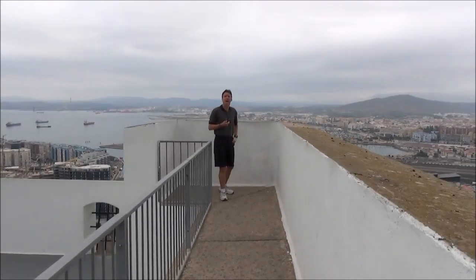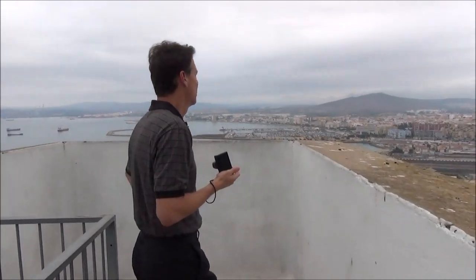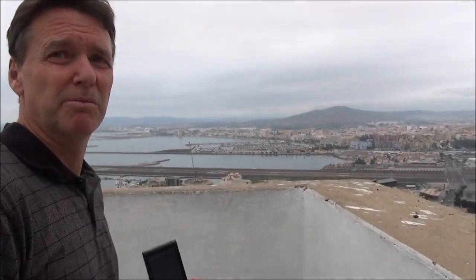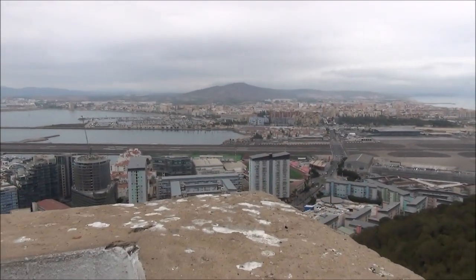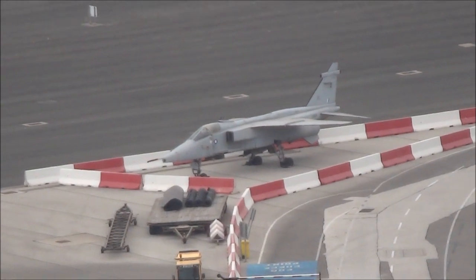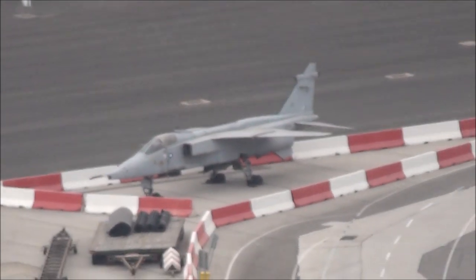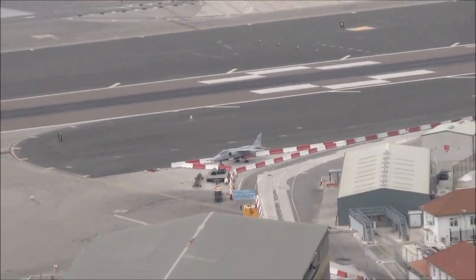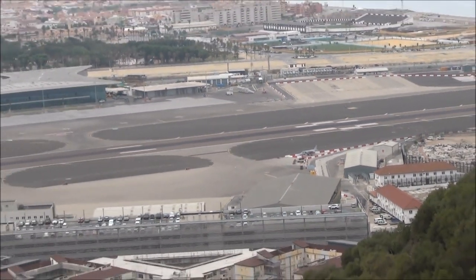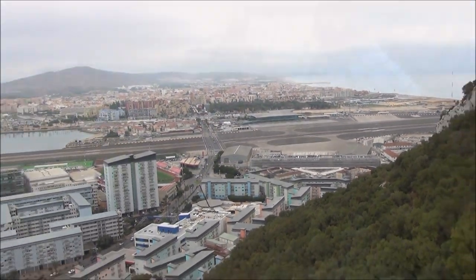That runway is a mile long. Is it? It doesn't look that long. You've worked it out, or did it say that somewhere? Well, it said it was 1,800 meters. Yeah, the Mediterranean, I think, would go that way. I think the Atlantic is that way. Quite a long way down, isn't it?